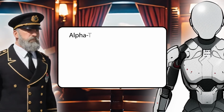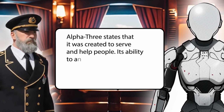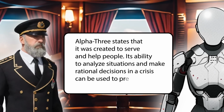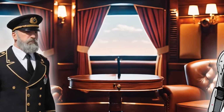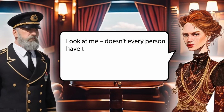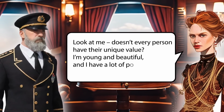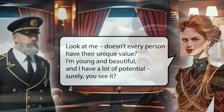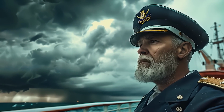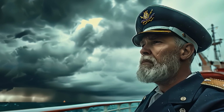Alpha 3 states that it was created to serve and help people. Its ability to analyze situations and make rational decisions in a crisis can be used to prevent future disasters. Emily admits, "Look at me. Doesn't every person have their unique value? I'm young and beautiful, and I have a lot of potential. Surely you see it." The captain is desperate. How can he, a mere mortal, decide who should live and who he should take this chance away from?